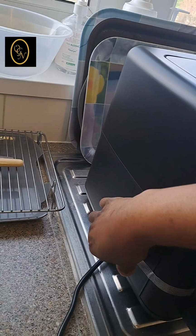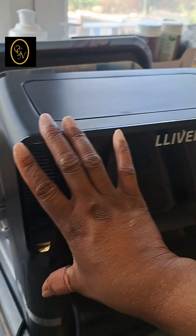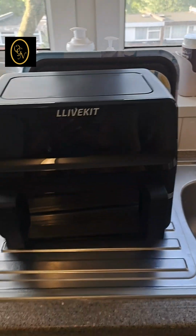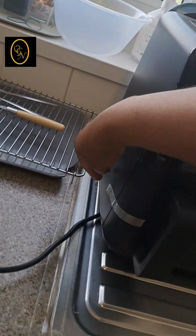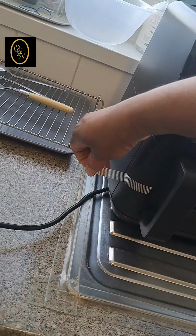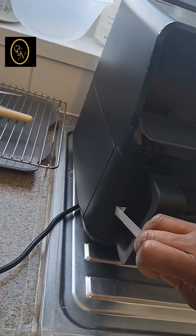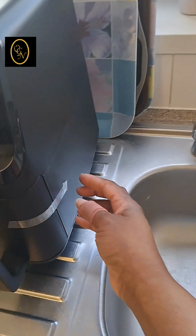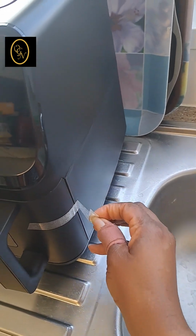Let's open this. I need to move this a bit back for safety. Just push it back a bit. Excuse me, I got a cough. So I'll just take that off. Put it there for now. And then take this off.